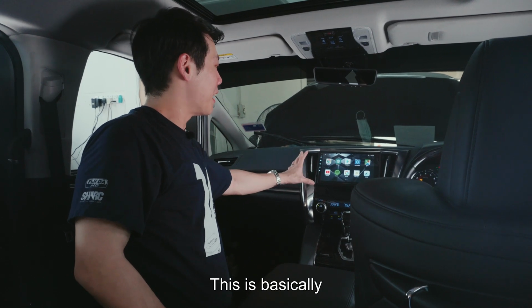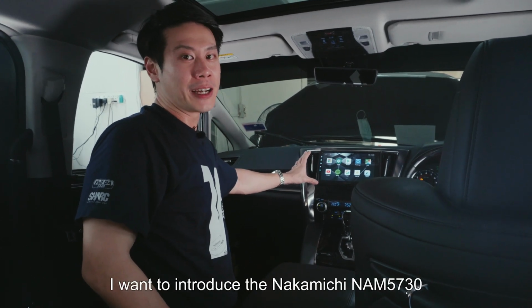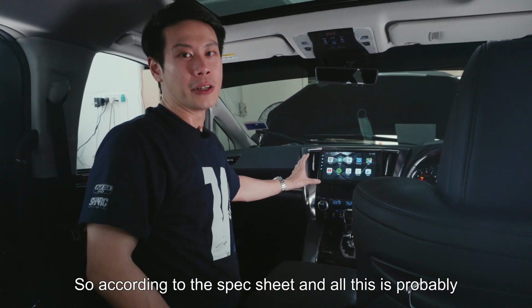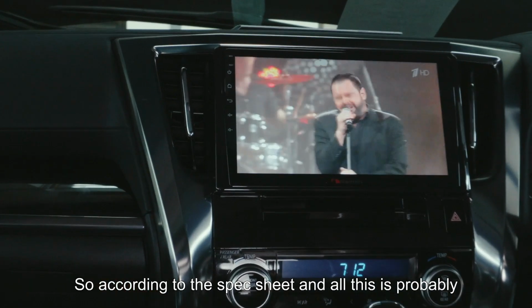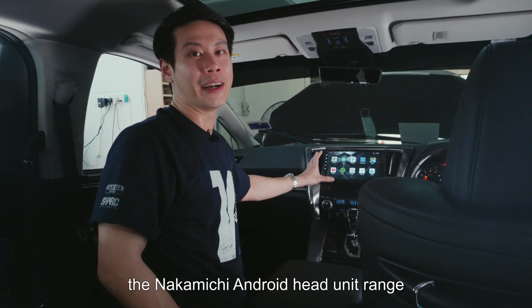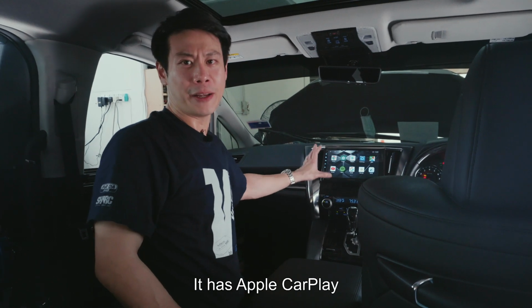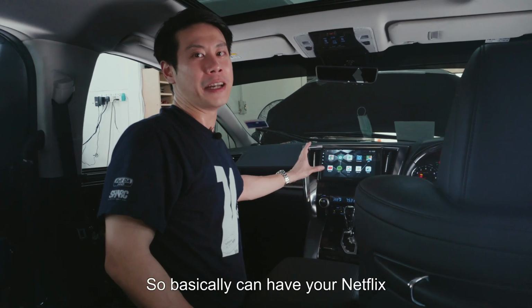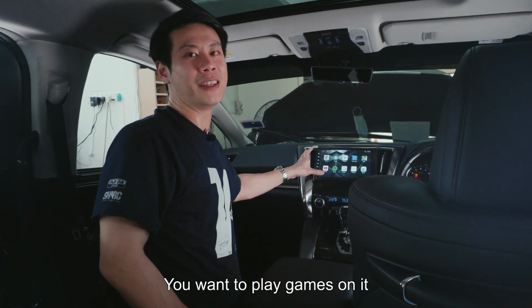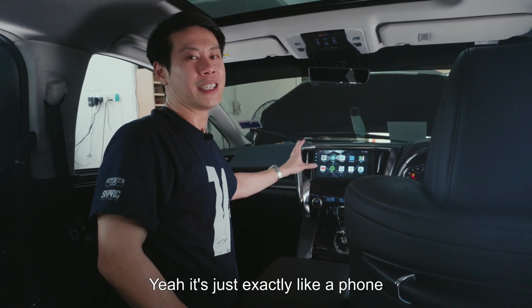What I want to introduce to you is the Nakamichi NAM5730 10-inch Android player. According to the spec sheet, this is probably the most high-end part of the Nakamichi Android head unit range. Yes, Apple CarPlay, Android Auto. So basically you can have your Netflix, your Spotify, your Waze, your Google App Store. You want to play games on it, you want to do anything with it. Yeah, it's just exactly like a phone.